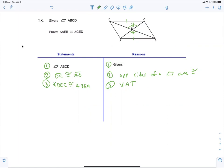Lexi. Could you do... CBE is congruent to ABE because they're alternate interiors? Exactly. Very good. So this angle over here is equal to this angle over here. And that's what? Alternate interior angles. Angle CDE is congruent to angle EBA. And that is, again, alternate interior angles.